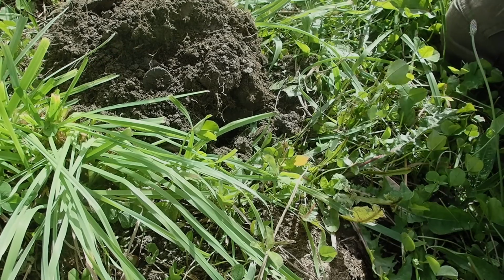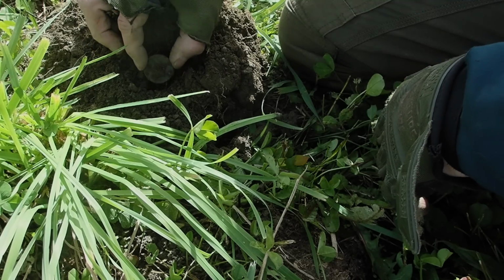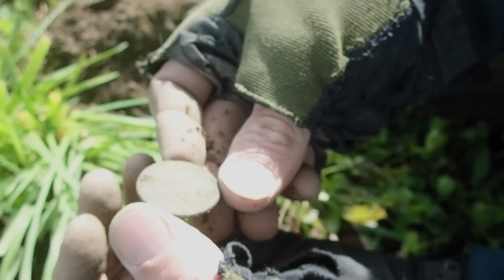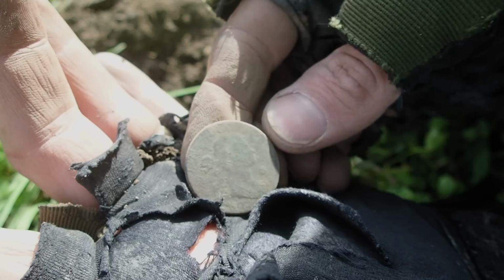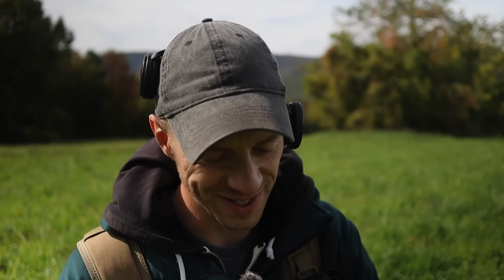Oh, yes. Perhaps you can see right here, that appears to be an old copper coin. I was hoping we would find one of these today. Let's see together what we've got here. Oh, it's pretty corroded. Judging by the thickness, I'm wondering if this is actually a large cent. Yeah, 1802. Well, that is almost the 1700s.